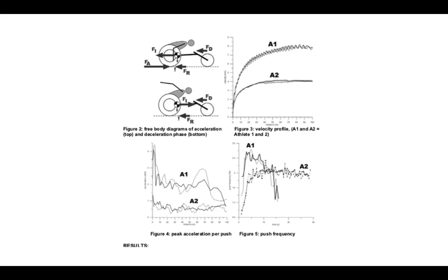A better external validity because it was done on a real track, a real environment. Also, what I really like is that we have a comparison between 2 different classes. Definitely gives us some more insights, distinguishing between a T52 and a T53.